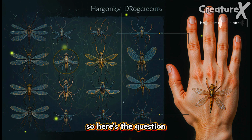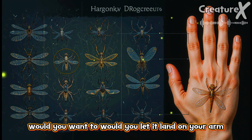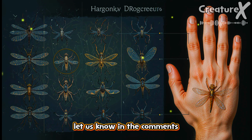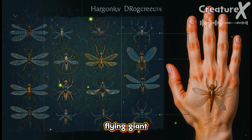So here's the question: if you could safely meet a Meganeura, would you want to? Would you let it land on your arm? Or would you run for cover?